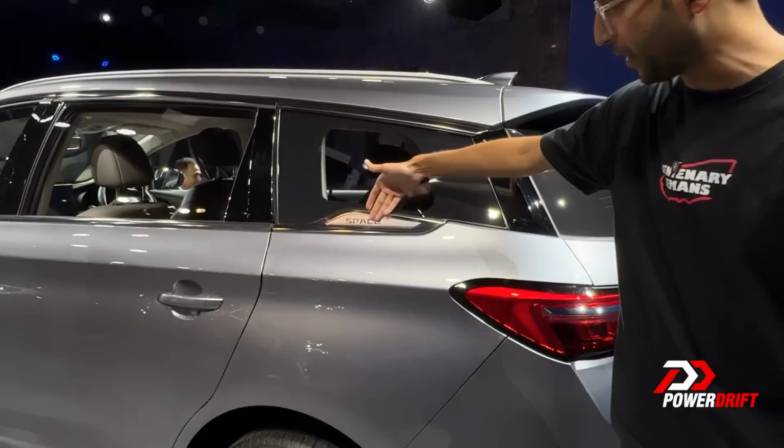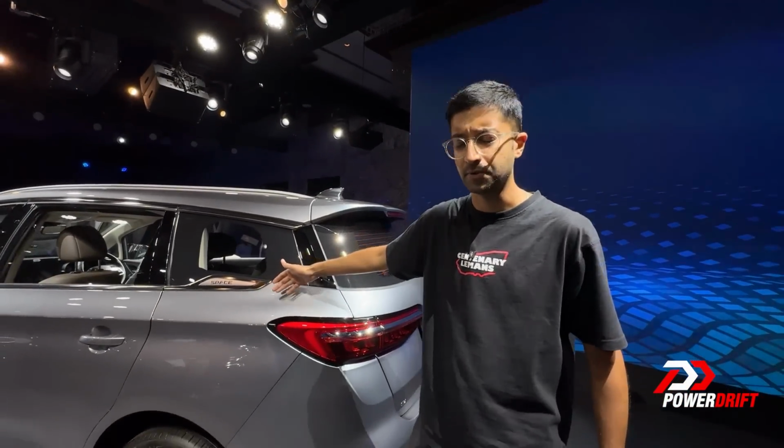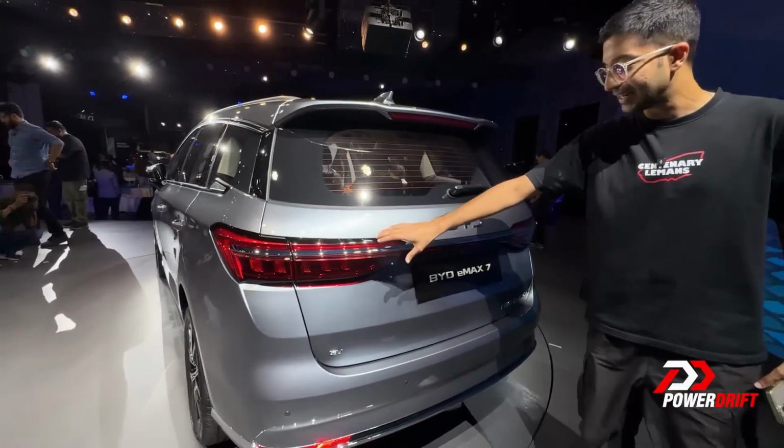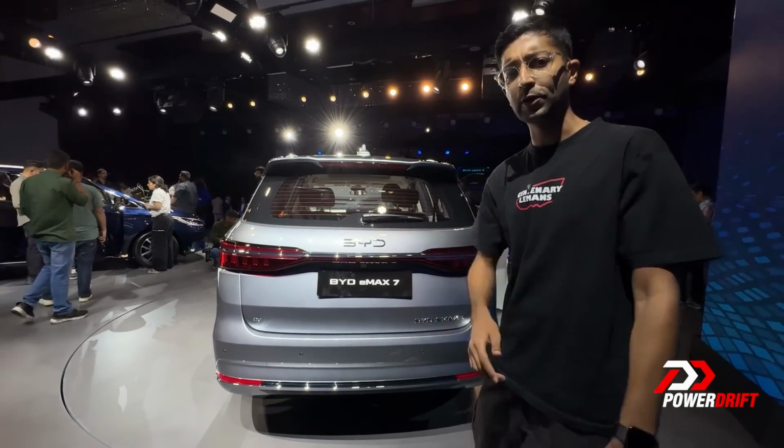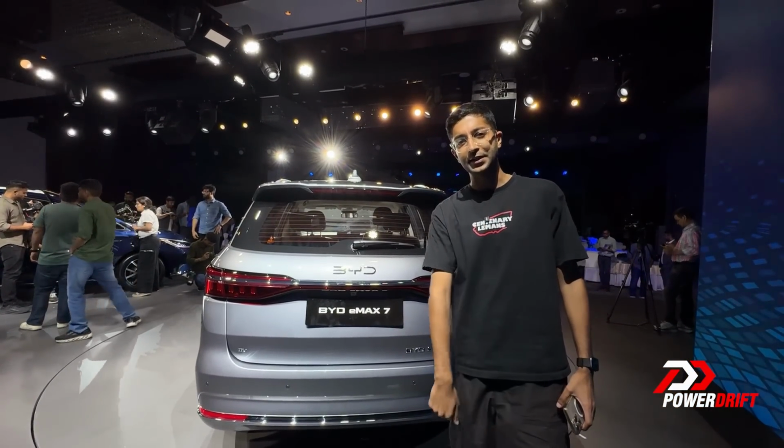It says space back here, which is a bit weird. Then around the back, you have these LED tail lights. You have the BYD logo, which again, I would debadge if I were you. This car is locked, but we'll quickly hop inside and talk about what the interior is like.